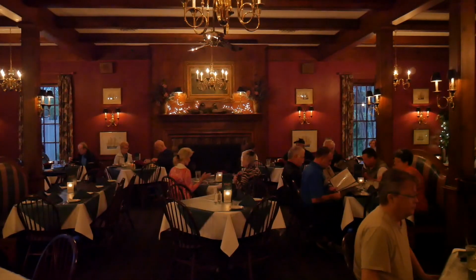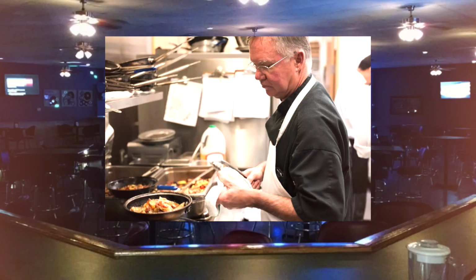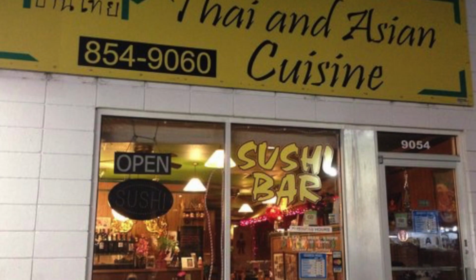Yes, we have a couple of really good fine dining spots. Clark's Inn. Wilbur's is the new kid on the block, also fine dining, known already for the pork chops. A great southern pork chop, that is a specialty, and a place that's at the total other end of the spectrum. You might not expect to find it in Santee, South Carolina. Yes, we have some Thai cuisine here that is as good as you're going to find anywhere in the world.